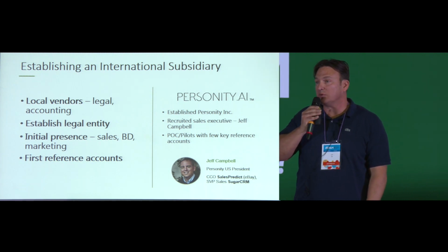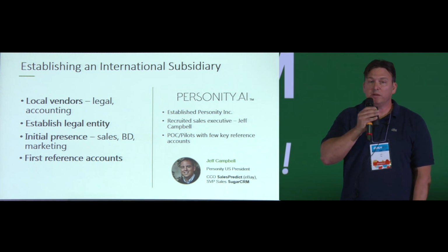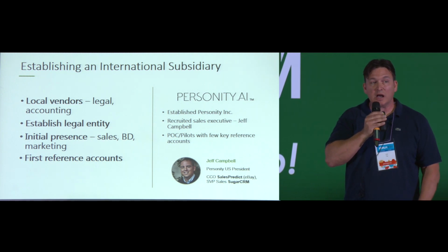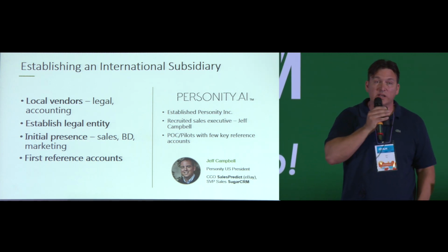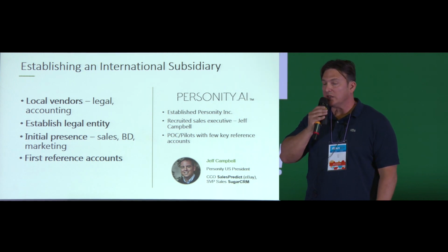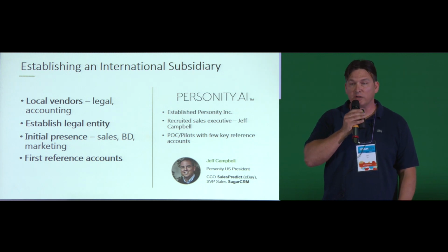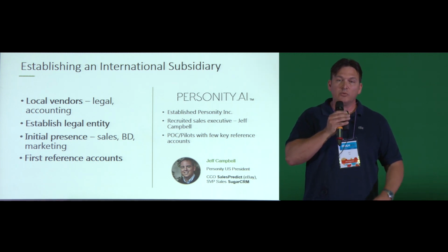And then the first reference accounts, which we talked about before, are really key for the company. This is exactly what we were able to do at Personity. We established Personity Inc. recently, after we were able to get the first accounts and first reference accounts in the US. We recruited a sales executive, Jeff Campbell, who was the VP of sales for a number of startups before, growing sales from 0 to over $100 million in revenue. This person found what we do really interesting and joined the company, which means 2 things for us.